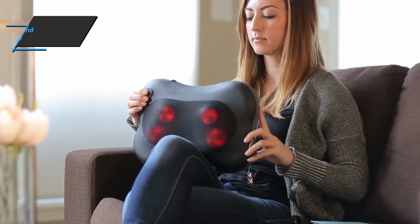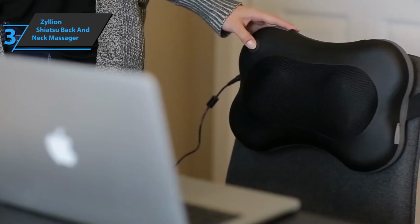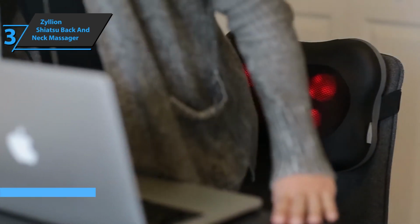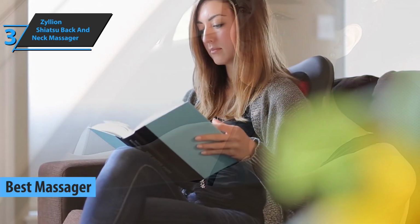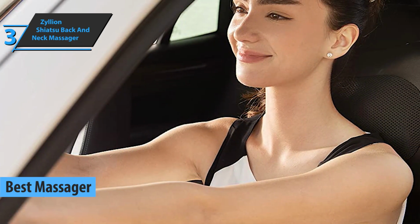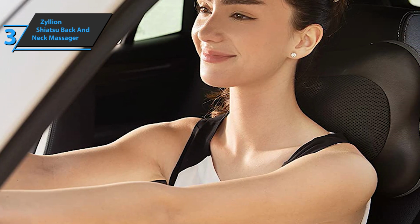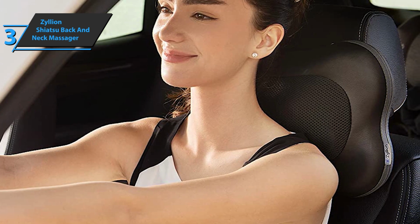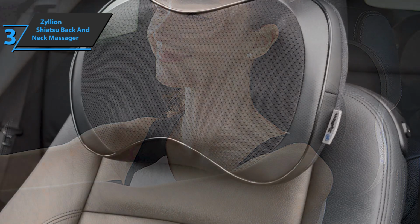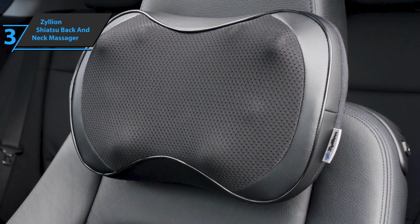For all you folks looking for a good massager to reduce your muscle tension while driving in a car, we say look no further than the Zyllion Shiatsu back and neck massager, the best massager car accessory available on Amazon in 2021. The world we live in can be quite a stressful place, and it is glaringly obvious that from time to time you'll end up with a few knots and pains. Instead of making an appointment with a masseuse, visit the Zyllion Shiatsu back and neck massager. Everything from design to functionality is set for maximum comfort, all at a fair price.